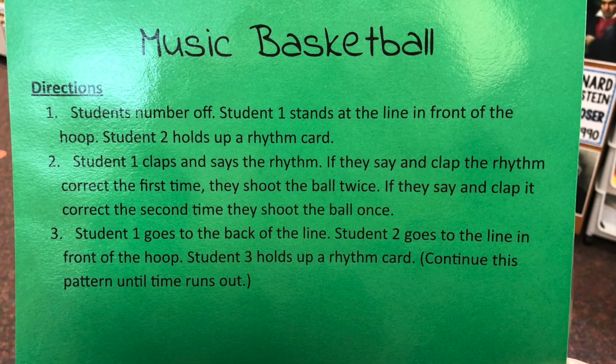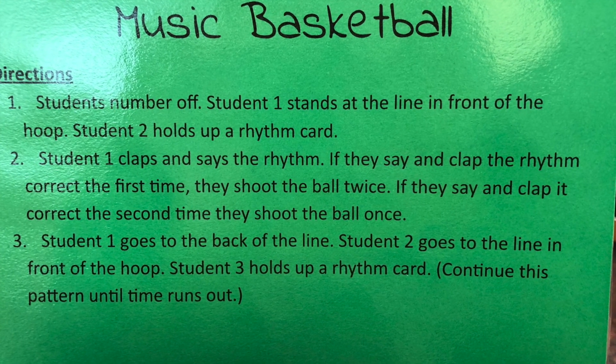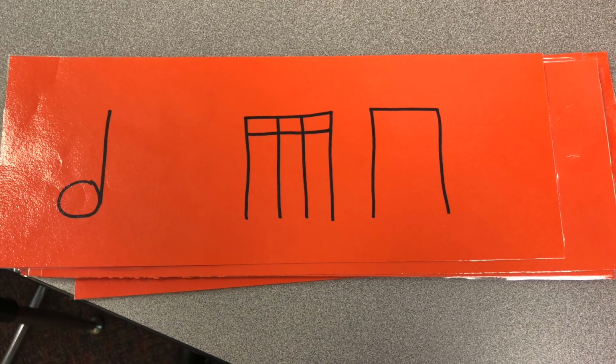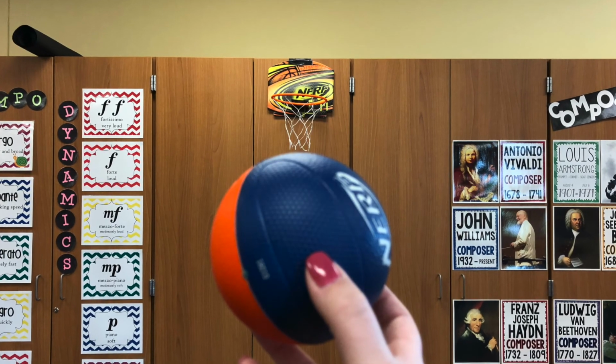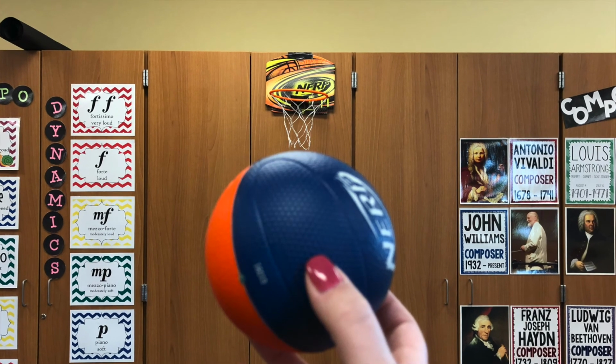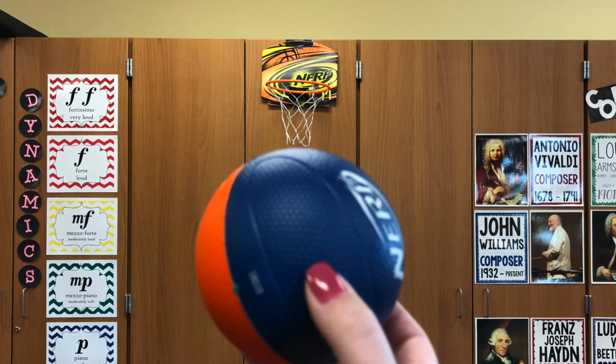The last station we have to talk about is music basketball. So for this station, you're going to take turns reading a rhythm, and then if you get the rhythm correct, you get a chance to shoot the basketball into the goal. Please make sure we are not doing any slam dunks. I don't want the basketball goal to get broken.